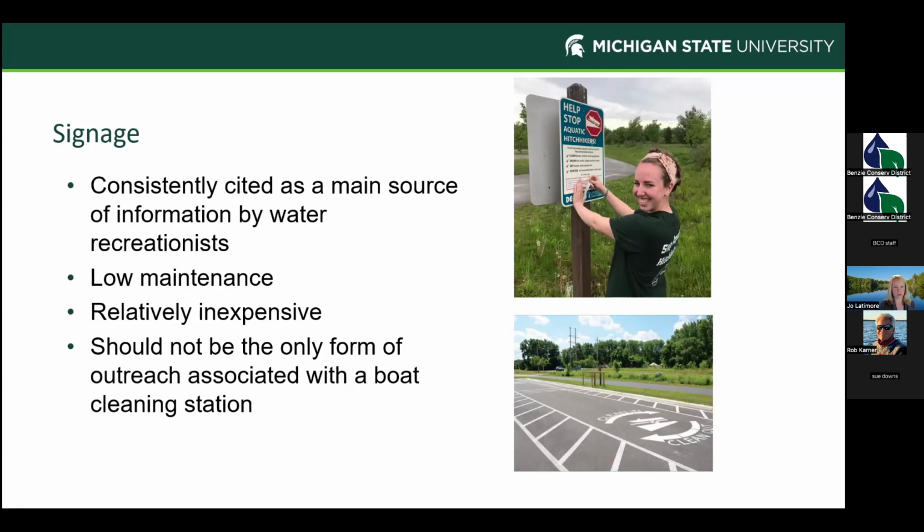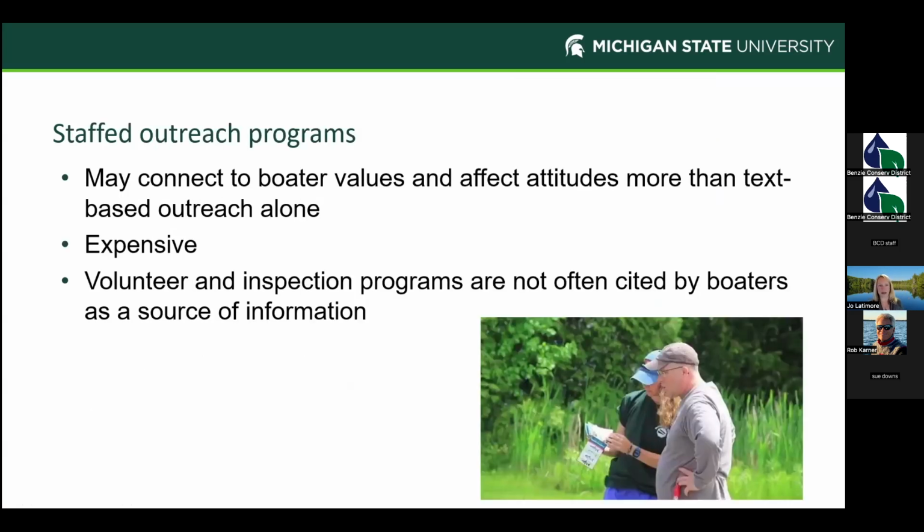So what else can we do? Staffed outreach, right? Having people at the boat launch talking to boaters really does seem to, in the literature that we've reviewed, help connect to boaters' values and attitudes, which we know is really important for behavior, more than just having a sign. And, of course, if you have a hot water cleaning station, you probably already have staff there. It can be expensive, obviously, to hire people or even to manage volunteers to do outreach. And, of course, staff can't be there all the time.